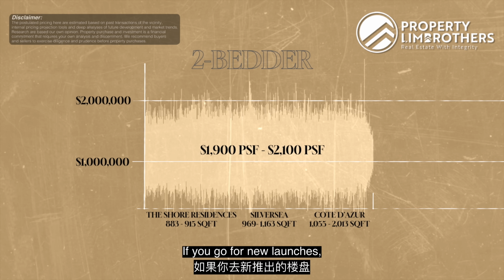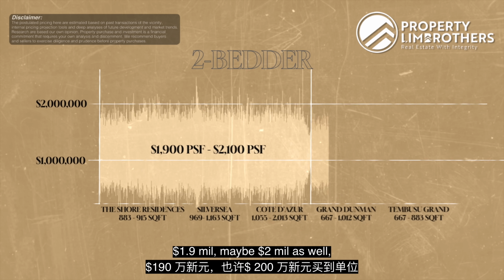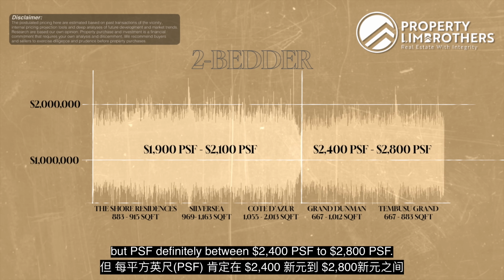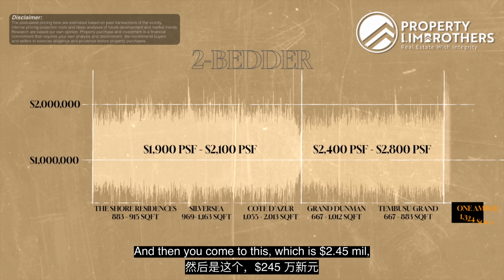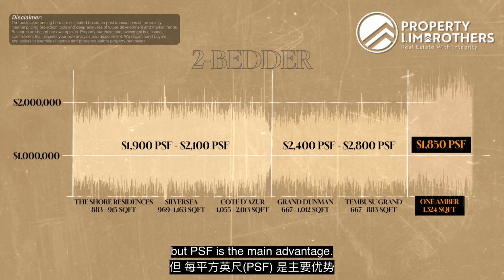If you go for new launches, you can get something in the range of about 1.9, maybe 2 as well, depending on the size and level and stack. But PSF definitely between 2.4 to 2.8. And then you come to this, which is 2.45, quantum a little bit higher, but PSF is the main advantage.